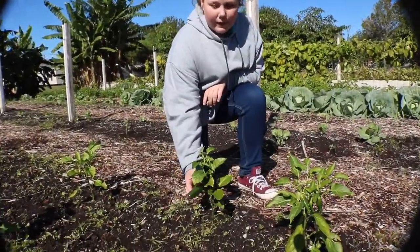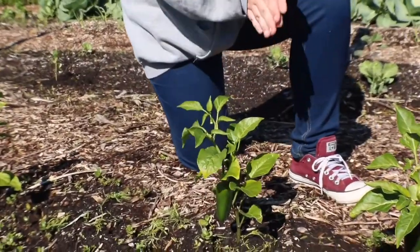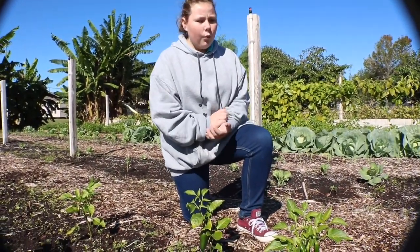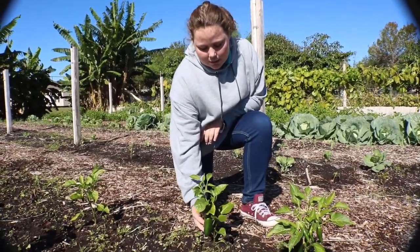Well, these are jalapeno peppers, and they're very spicy. We grew them for 6 weeks, and then we planted them in the garden, and this is how they turned out.